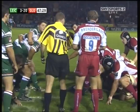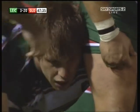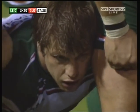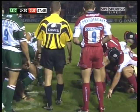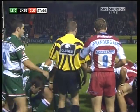Leicester will be more comfortable. Castro Giovanni in the thick of it now. And loose head, Julian White tight head. Kosa in the middle. Big scrum. Monstrous scrum now for both sides.